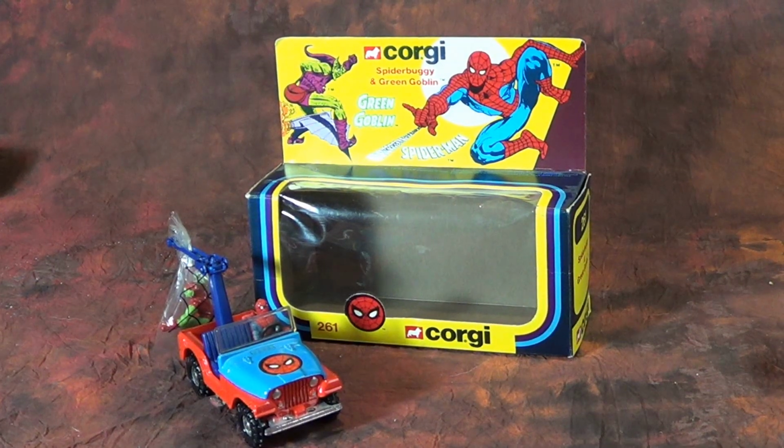I had a great deal of trouble finding a boxed one, so eventually I settled for a beautiful mint loose one that you see here. The next day, an empty original box popped up on eBay, so it was meant to be, and I put the two together.